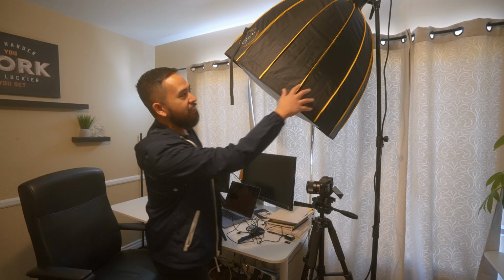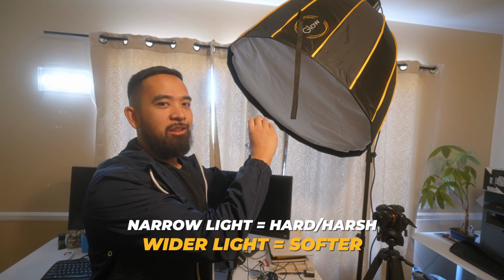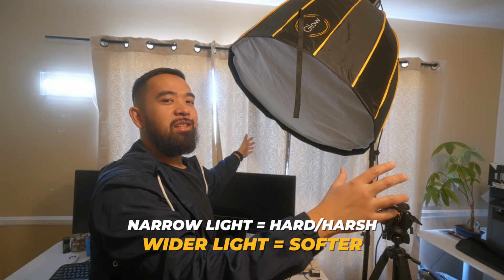What that does is it harshens the light, it makes it harder, it makes it less flattering. Now the light isn't really the Godox anymore. The light is this. Narrow light, it's gonna look harsh. Wider light is gonna look soft.